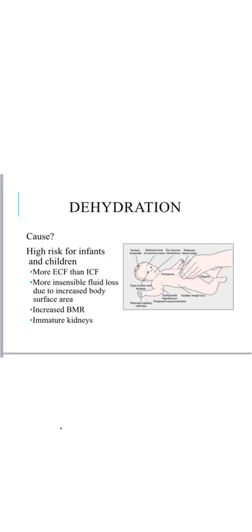All right, so dehydration. What causes dehydration? Colds, microorganisms, things like that. I mentioned that children are at high risk because of their increase in extracellular fluid and less intracellular fluid. They have an increase in insensible fluid loss due to their increase in body surface area. They have an increase in their basal metabolic rate, and they have immature kidneys.